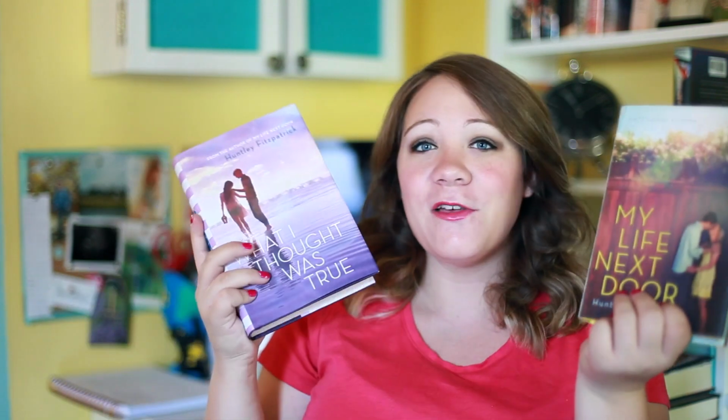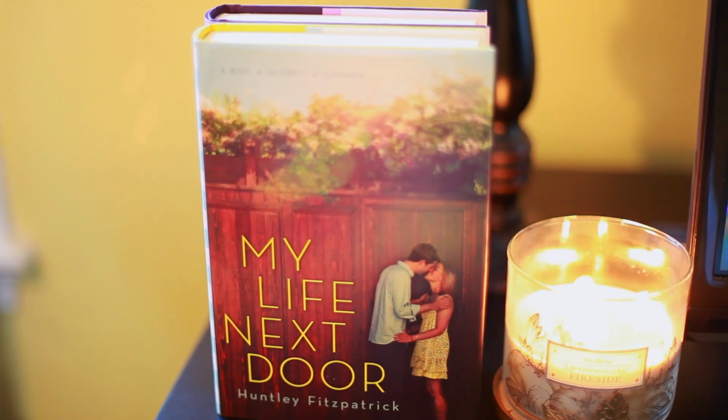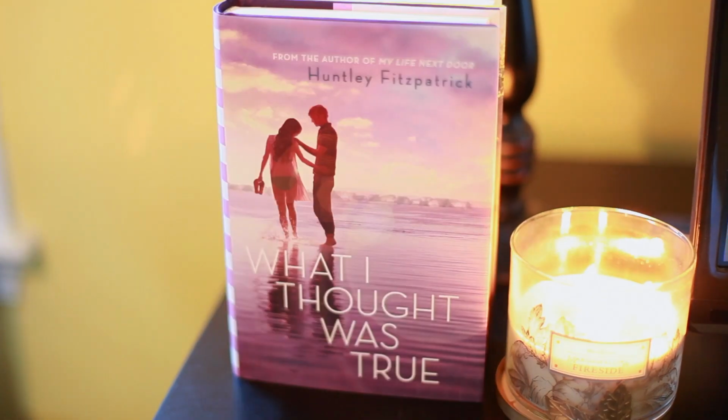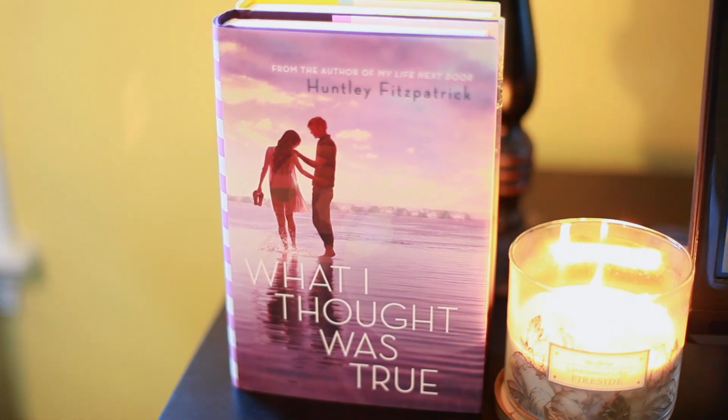I will say, I love both these covers as well. They're both some of my favorite contemporary covers because they're just so cutesy, and I love the colors in this one, and the font, and the typography, and I love the color scheme in this one. So well done to these with the book spines. Oh, I love them so.